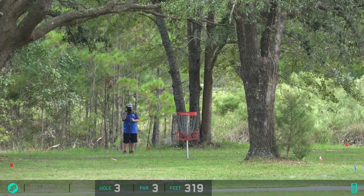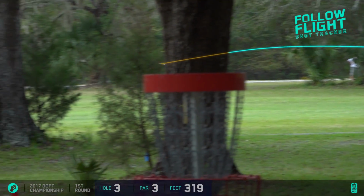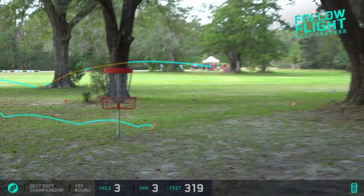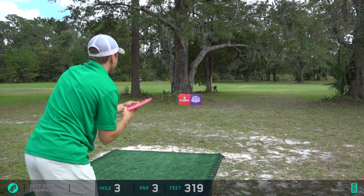Nice wide hyzer. Wide shot. Man, it's crazy to see that wide of a shot in such a straight hole. He gets a little FollowFlight here, but... and skips around. That's nice. Dances around again. I mean, he makes that look so routine. Great shot from Snappy. But yeah, Johnny gets the ace and just doesn't even turn his head around.